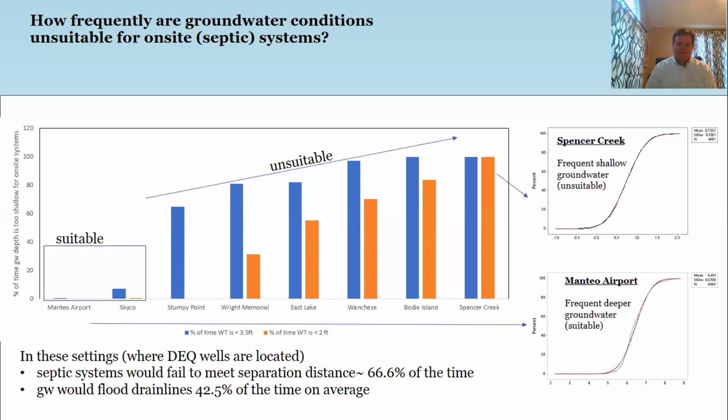So the examples at the end there are just showing some frequency duration curves for a good site, which would be at Manio Airport, where they have a very deep water table, and then the Spencer Creek site, where it's frequently flooded, and so it wouldn't be very suitable. Yeah, so next slide, please.